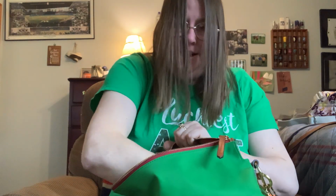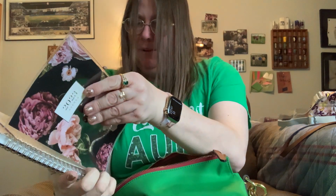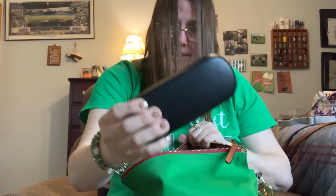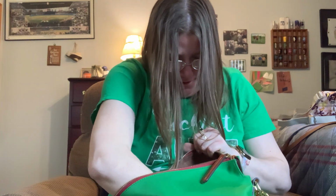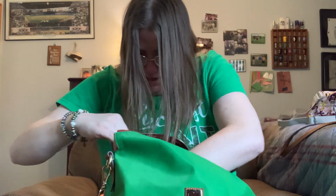Then at the back, I have my planner, my agenda planners, but I have to keep it out because I have to write things down, so I gotta keep that out for now. I have Jimmy's glasses. Then I have, what is that? And I have my keys. Where's my keys?